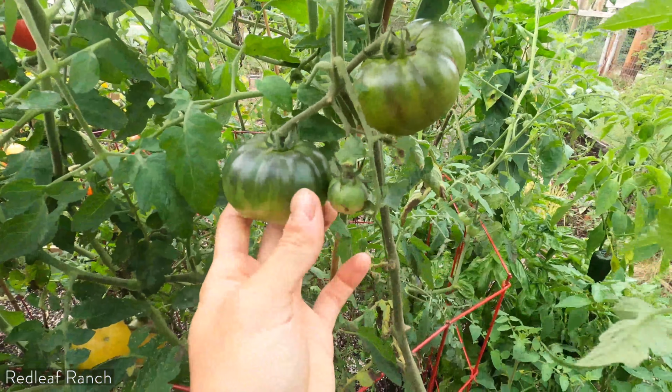Over here we have more of our peppers. This has really grown into a mini tree. I didn't think peppers could get this tall. But it's so exciting to see that they're still producing. Still lots of flowers too. Oh, this one's starting to take off too. Peppers everywhere.